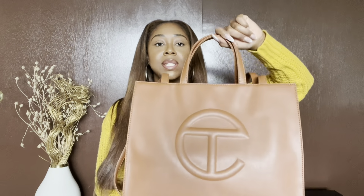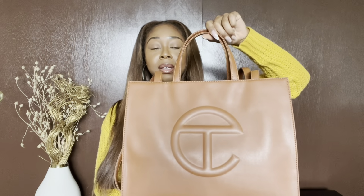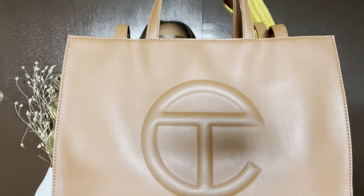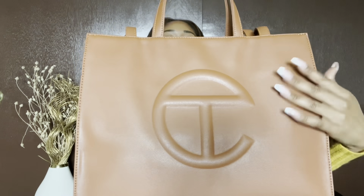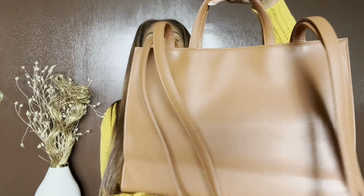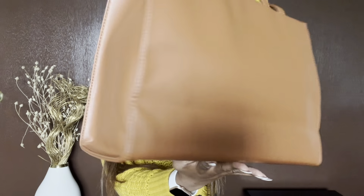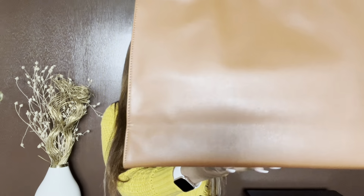Let's get into details of this bag. This beauty, I haven't named her yet, but this is the medium tan Telfar bag. So cute. The front, I'll show you the back. Move the straps out of the way. Back. Okay. So cute. She is so cute.